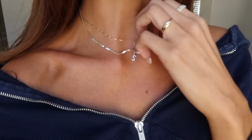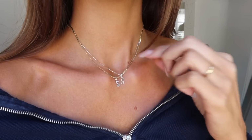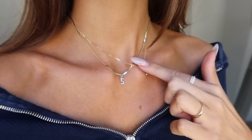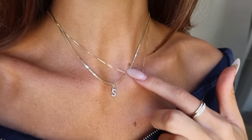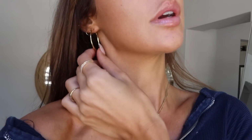This is a close-up of the two S's. Stacked them so that you can see them together and the difference. This one is the fine chain with the classic S just here. This is the one that I've been wearing daily. And then this is the wider chain, a little bit more of a snake, and it has the diamond S on it. Hoops that I was talking about.